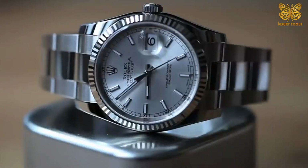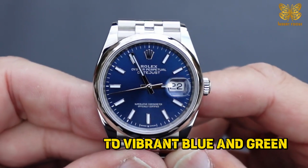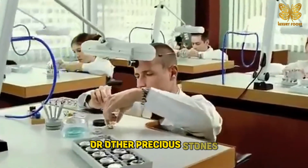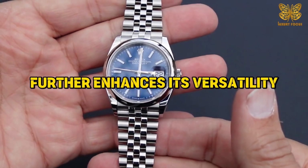The Datejust 36's versatility further extends to its dial options, ranging from classic black and white to vibrant blue and green. Dials can also be adorned with diamonds or other precious stones, adding a touch of luxury and sophistication. The Datejust 36's bracelet choices further enhance its versatility.